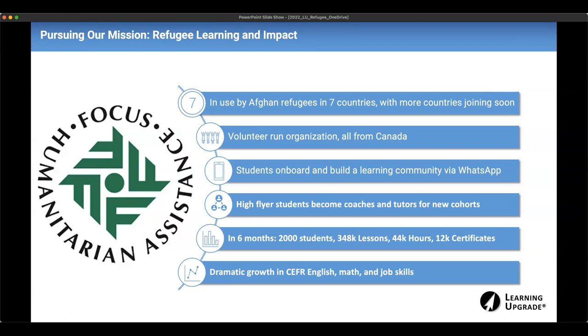In the first 6 months, we ended up going from that initial pilot up to 2,000 students. Those students finished 348,000 lessons, 44,000 hours, and 12,000 certificates. And those 12,000 certificates, that's really the most important. A Learning Upgrade course, one of our 60 lesson courses, is going to cover a full grade level of academic content. And so for those 2,000 learners to finish 12,000 certificates, it's hugely important for confidence.